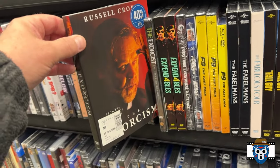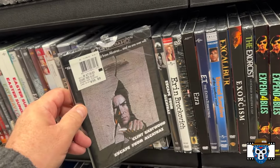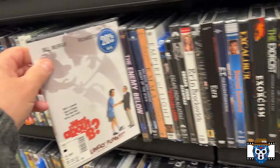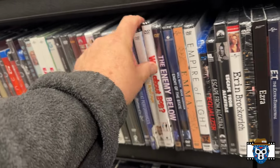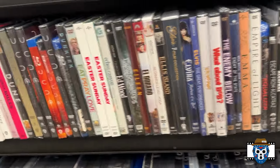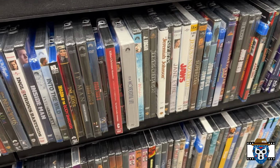40% off of that Exorcism's not bad. Too bad it's only on DVD. We got Escape from Alcatraz. Very underrated Clint Eastwood movie. There's another one. What About Bob? What the hell? That and Encino Man. Why do we not have Blu-rays of those movies? Is that Kino 50% off sale going on?